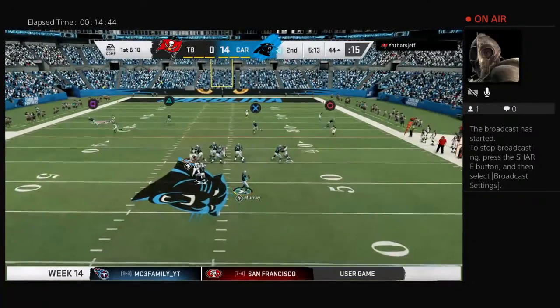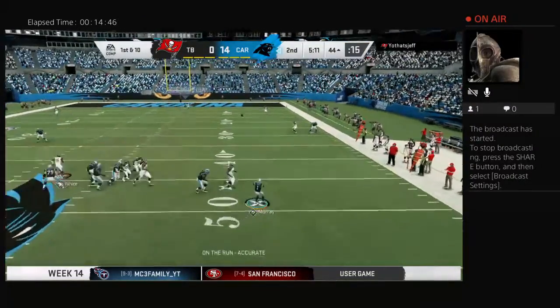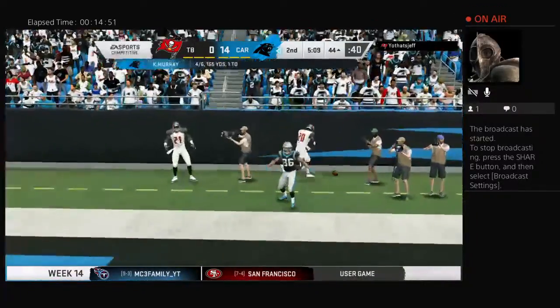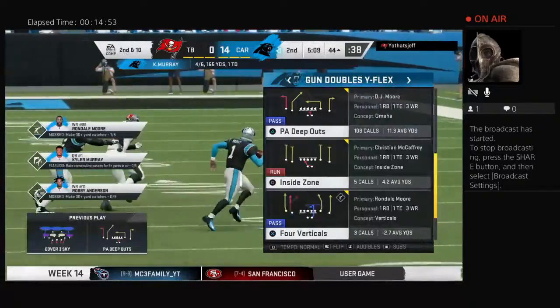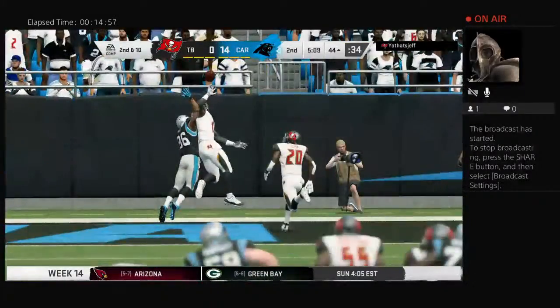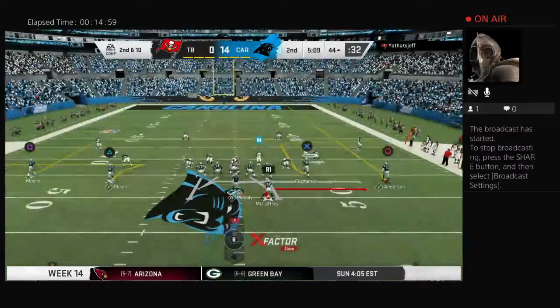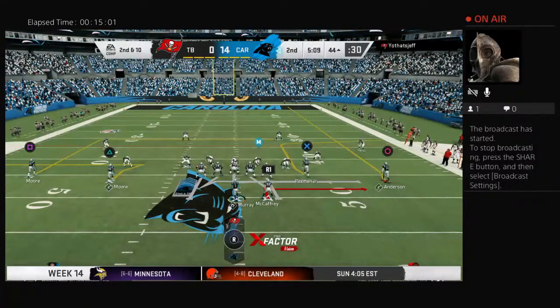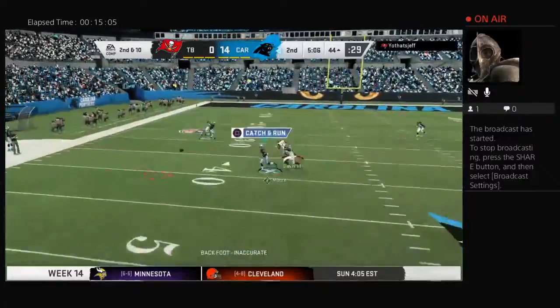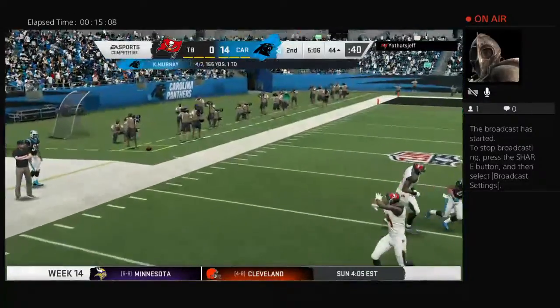Play fake. Murray. Eluding the pressure right. And that is incomplete. Showed off the arm strength there, but to no avail. 2nd down. This secondary has been roasted in this 1st half, but they get a measure of revenge there. Nice play on the deep ball. Yeah, they're going to need a few more plays like that in order to get their confidence fully back, but that's one step in the proper direction.